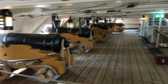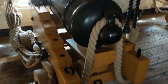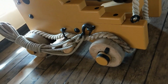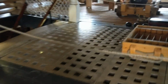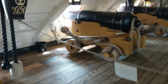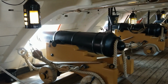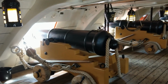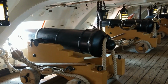Well, here we are starting aboard the ship on the middle gun deck. Here you have the long 24-pounder guns, and you can see here the Royal Navy's standard gun carriages. Four wheels, lots of rope, because you don't want one of these things going rocketing across the middle of the ship in combat. So these guns would have made up the primary armament of some of the smaller ships of the line, some of the smaller third rates, and the very largest frigates, generally speaking.